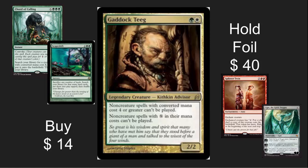If you've got this little 2/2 in play, you've got an advantage on the board, especially in an aggro deck where they have to waste a turn killing him. The damage that you're able to get through adds up.